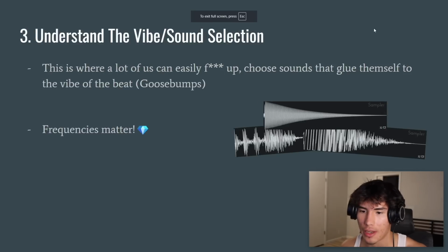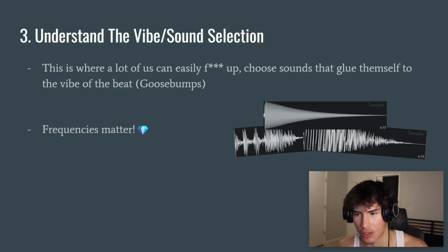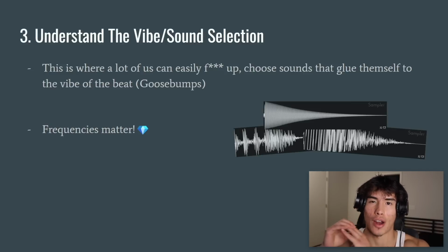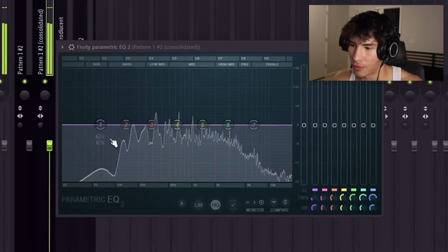Also for number 3, one thing I forgot to mention is that frequencies do matter a lot. I didn't realize this when I first started producing. You've got to make sure that there are no frequencies constantly clashing with each other. Once you make beats for long enough, you'll start to hear it. You'll add a sound, hear the frequencies clashing together, and choose a different sound based on that. But if you're not at that level yet where you can hear clashing and muddiness, just go through different sounds, like with your melodies, and see what frequencies they're taking up.